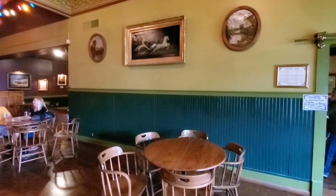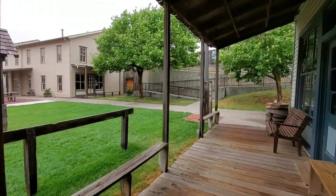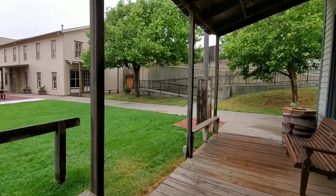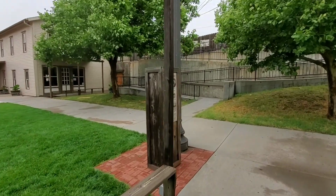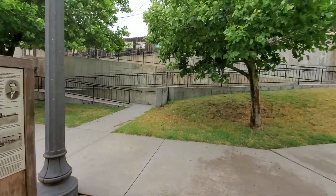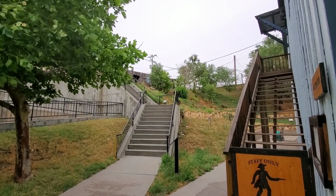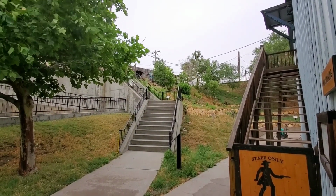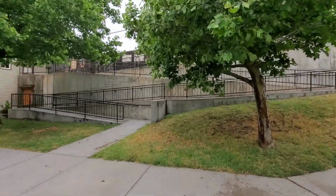Good to hear. Well, the bartender inside was super friendly and made me realize we're only seeing about half the exhibits here when we look at the main street. There's also quite a bit up the stairs, the original Dodge City Fort, and some other exhibits that we will go take a look at.